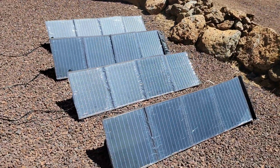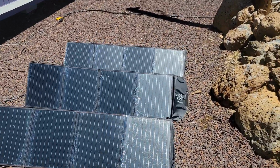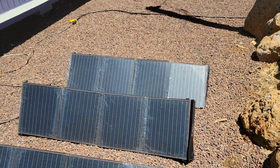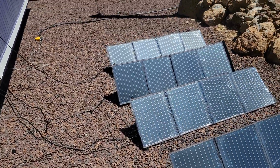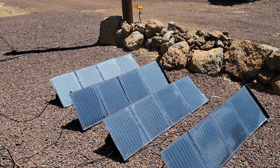All right, got the solar panel set out here. These kind of have some pluses and minuses like everything else. You know, it takes time to set them up. Not a long time, but it takes a minute. And if you're gonna go, of course, you gotta put them up. You don't wanna leave them sitting around your camp, or they'll grow legs.